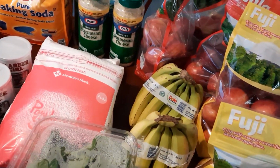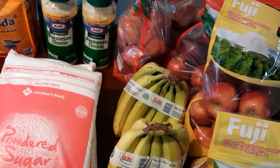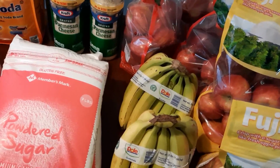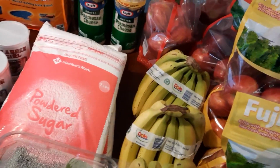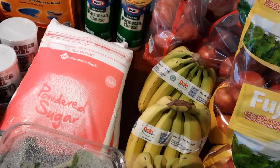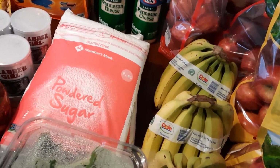Since it's hot outside, they don't last quite as long as they do otherwise. But even when they start getting brown spots, we just make banana bread or put them in the freezer for smoothies. So we never let bananas go bad. Everyone is always concerned when they see how many bananas we usually get, which is usually twice this much for our family. They say, how do you eat all those before they go bad? But don't worry, we have our ways. We don't let it go bad.